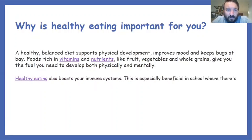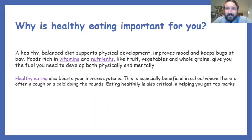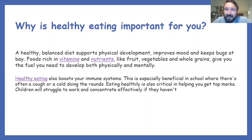Now healthy eating also boosts your immune system. So we discussed our white blood cells a few sessions back. This is especially beneficial where there's often a cough and cold doing the rounds at school. So eating healthy is also critical in helping you get top marks at school, believe it or not. Children will struggle to work and concentrate effectively if they haven't consumed the right fuel. So having an empty tummy is not going to be helpful, especially when you're working hard at school.